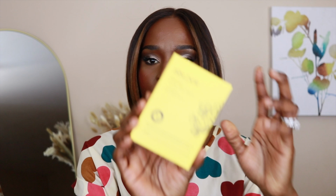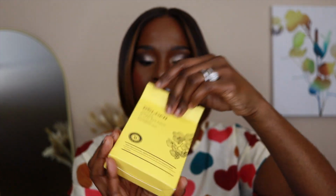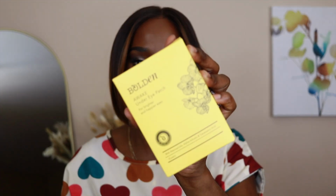Moving on to, oh, before I forget, I also have my Bolden eye mask. This is just the container here because I've used up all my Bolden under eye patch. This is great as well. I love using this. This has niacinamide, alpha-arbutin, and tranexamic acid. This helps with like dark circles and tightening your eye up and keeping the wrinkles and lines a little bit less visible. So I would recommend this as well.